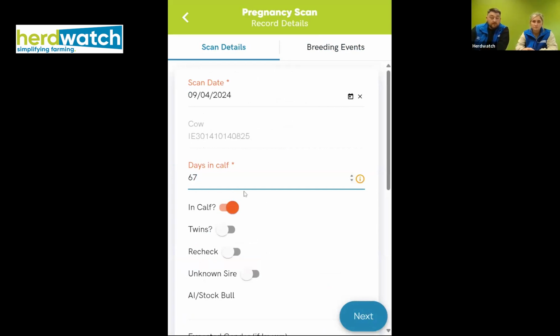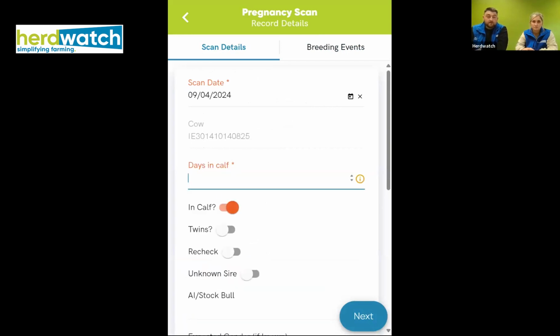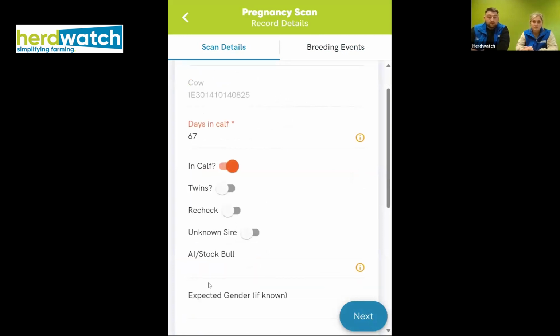If it's the case that the cow is not in calf, you can unselect the toggle here. If the cow is in calf to twins, you just select the toggle underneath. If you want to recheck that cow at a future scanning, you can select the option here. You also have the option if you want to put in the sire.